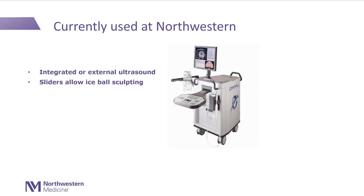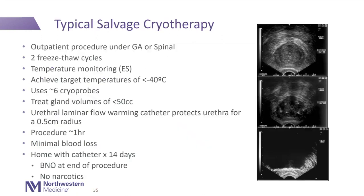Again, it has those sliders that allow us to sculpt the ice ball. And this is an example. We're doing it as an outpatient setting under general or spinal. You can see the prostate there on the right under ultrasound. We're placing the probes where they are, and then we're freezing the prostate, and the ice ball basically shows up black on the ultrasound. And that's how you can follow it. You can see at the bottom right, we're very far from the rectum there at the end of the freeze.